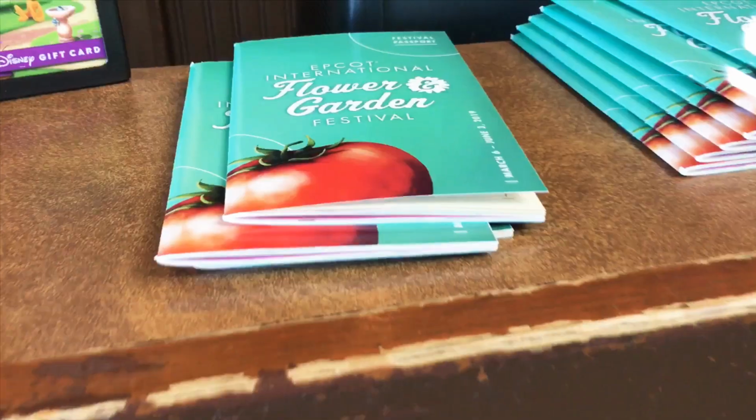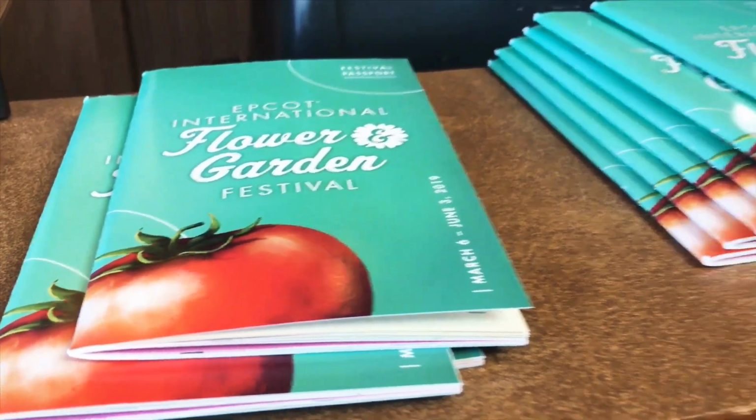Tip number 3 is to grab your garden passport. Now, this passport will be stocked with stickers, and it will also list out all of the different food items that will be at this year's event. This passport is a way for you to travel around the world, taste exotic dishes, and drink tantalizing and intoxicating beverages. And it's a great souvenir to take home because it's free. It's just a great way to kind of give you an overview of everything that is happening at the festival on that day that you're there.